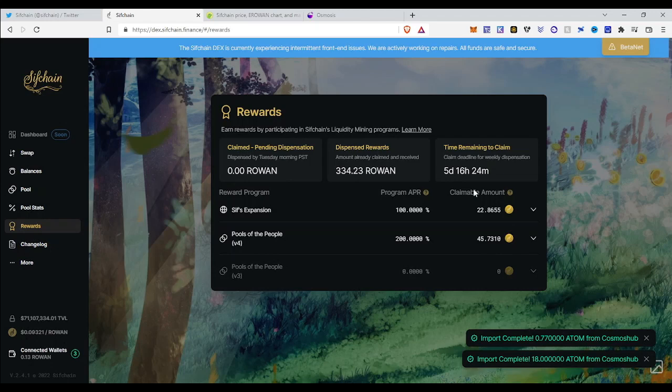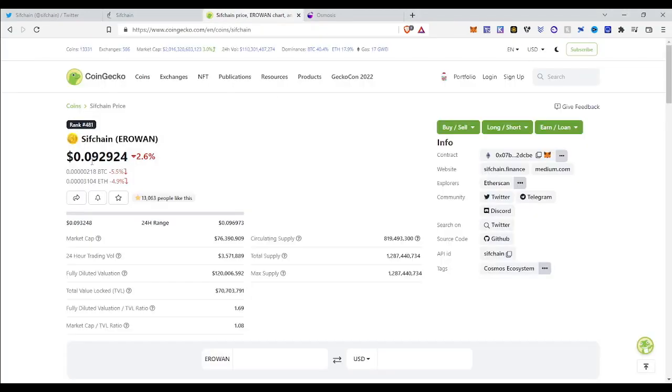These are my rewards right now from 1 day. As you can see, this gives me like on 1 day 70 tokens. The price of Sifchain is right now at almost 10 cents. So this is $7 a day. This is $210 a month to provide liquidity that's worth $800. Now I have provided 1,800.